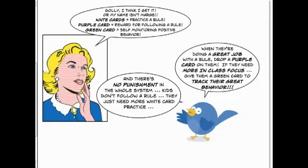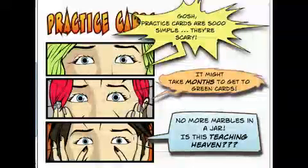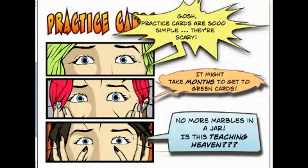Yes, my friends, and so you see the glory of the system. Here are my 3 online colleagues. Gosh, practice cards are so simple, they're scary. It might take months to get to green cards. No more marbles in a jar. Is this teaching heaven? You know what I'm going to do, you veterans of these webinars.